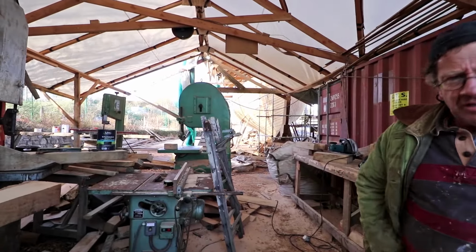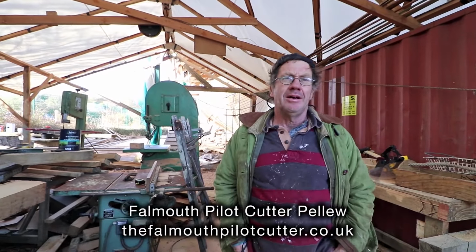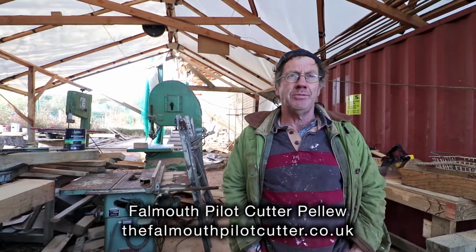And the one after even better. Yeah, that's really cool. So where can people find out about the project? Okay, we're on Facebook, Falmouth Pilot Cutter Pellew, and we've got a website by the same name.